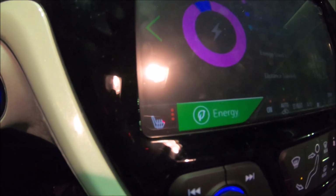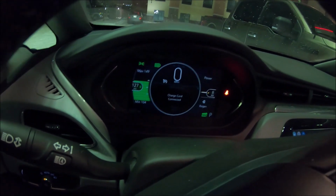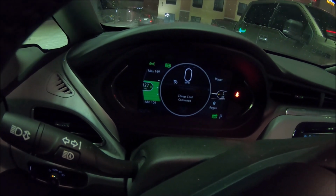I can feel the seat heat came on. This is a very nice feature of the Chevy Bolt with the automatic seat heater. That's definitely comfy, as well as the automatic steering wheel heat. This is really cool. I like that part.